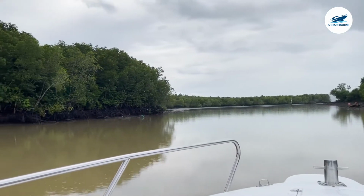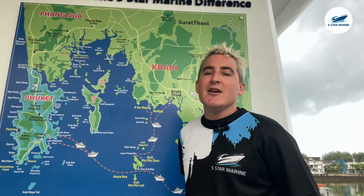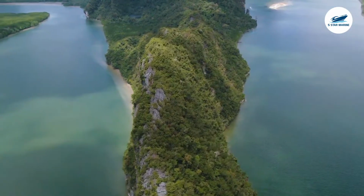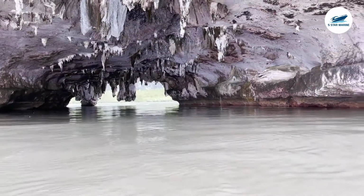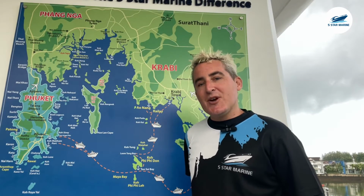Today the weather is a little bit cloudy, but this is actually perfect weather for Phang Nga Bay. When you walk into Phang Nga Bay or sit on the boat and go into Phang Nga Bay, you'll see that it's really like stepping into Jurassic Park. Over 40 plus islands out in that area. Limestone rock formations are amazing. The stalactites are just next level. Canoeing through the caves, all that and more on today's tour of Phang Nga Bay and James Bond Island.